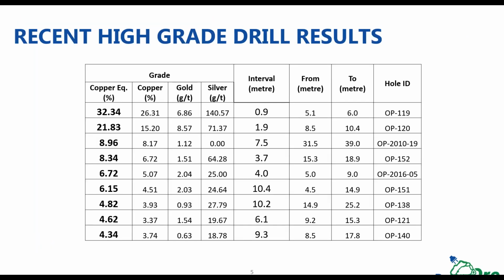So we've highlighted these in our previous news release from a few weeks ago, but I have to point out on the left-hand side there, you'll see these copper equivalent grades. They're phenomenal. Just a quick note, we do all of our copper equivalent calculations at spot price. In fact, these are spot prices before gold took off. We're probably in the 1270 gold range, and now gold's pushing 1350. So if we were to recalculate these, the numbers would go up.